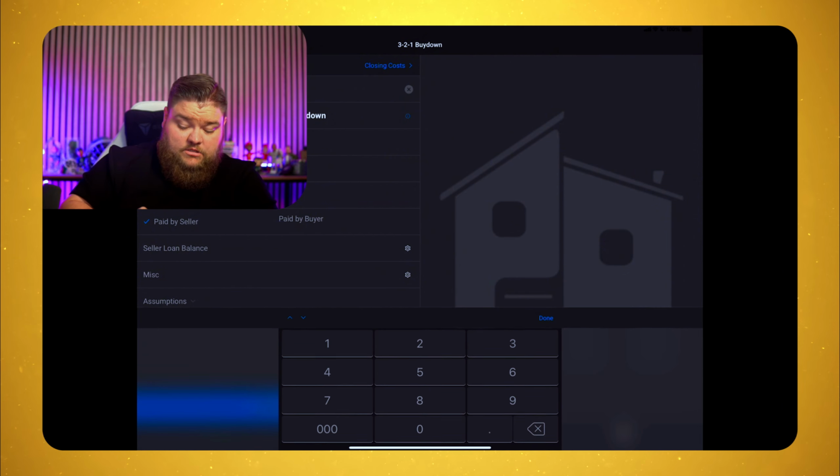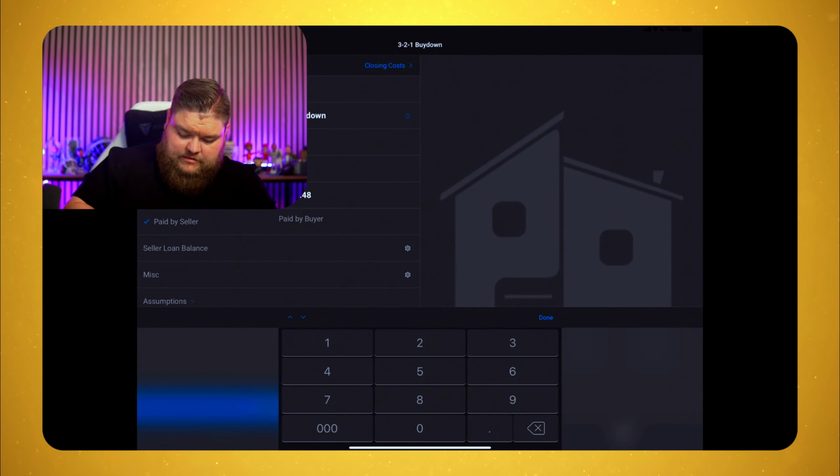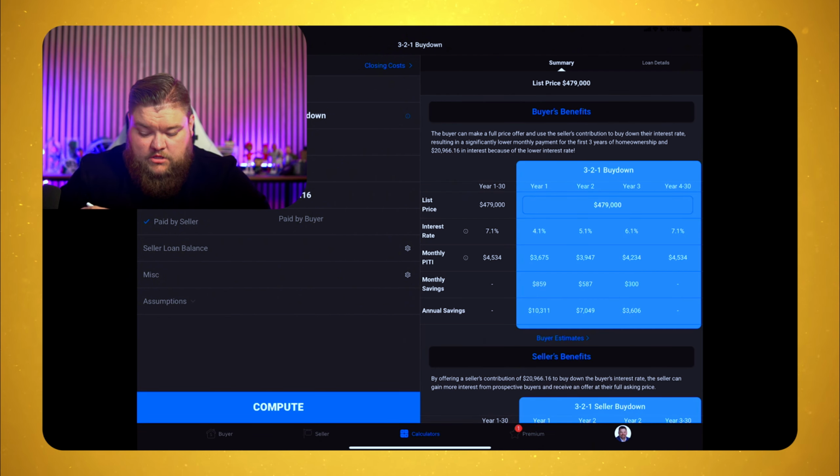So let's take this house. It was $479,123. We're going to do the same down payment at 5%. And we're going to make the interest rate, let's see, 7.10, not 71. Golly, that would be awful. And we're going to do the 3-2-1 buy down. So this is actually getting us a 4.151. So you can see how that money is saved.